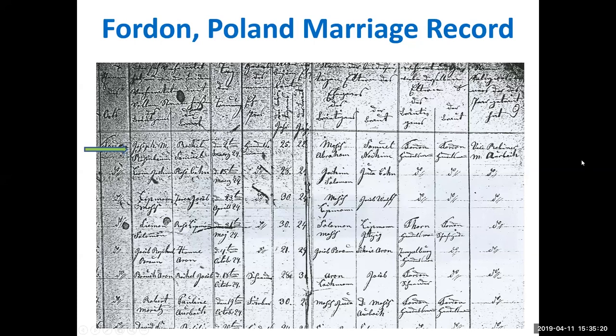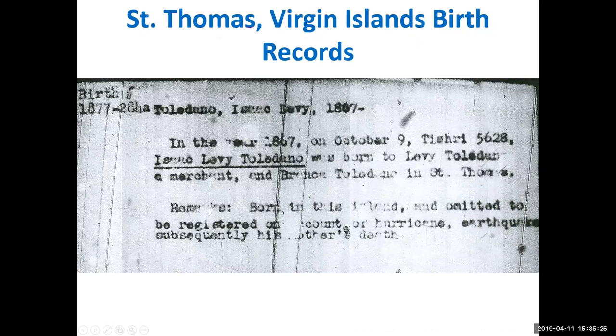This is a birth record out of St. Thomas in the Virgin Islands. Now, this is 1877, and it gives the Hebrew date and everything. It gives you the name of the person, and the father and so forth. Then the little comments at the bottom say born in this island and omitted to be registered on account of hurricane, earthquake, and subsequently his mother's death. So he was born in 1867 and it's recorded in 1877. I think that's one reason we all want to do family history, to preserve the records, preserve our families. In this case, it took 10 years to record it.